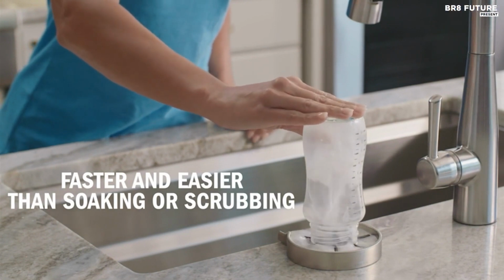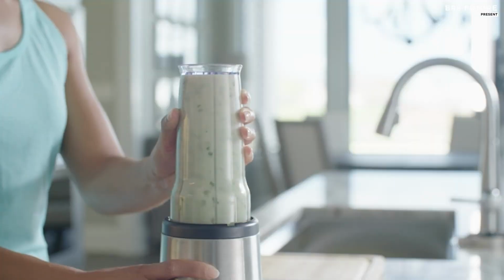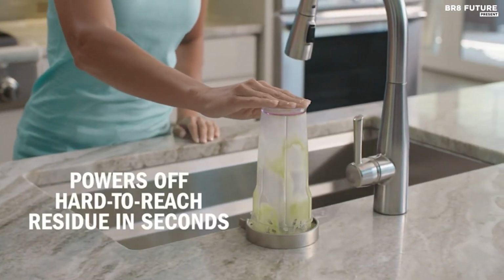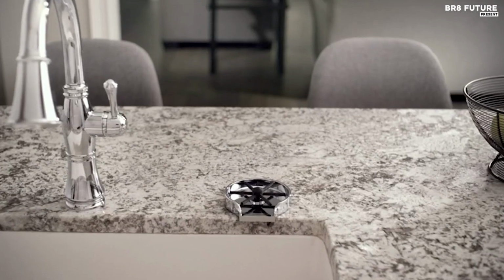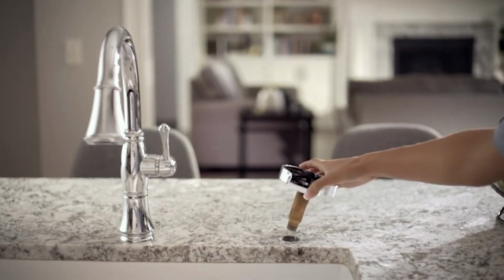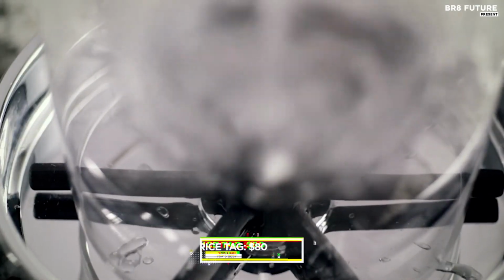What's more, the Delta Spot Shield technology ensures your glass rinser stays spotless, resisting watermarks and fingerprints. The Spot Shield stainless finish adds a touch of elegance, harmonizing beautifully with nickel or stainless steel, effortlessly adapting to any kitchen style, be it traditional, transitional, or contemporary. Elevate your kitchen game with the Delta Glass Rinser for only $80.